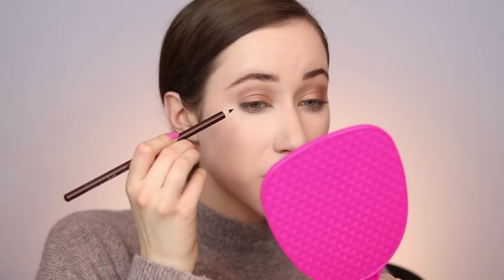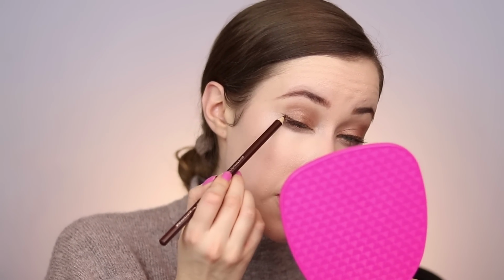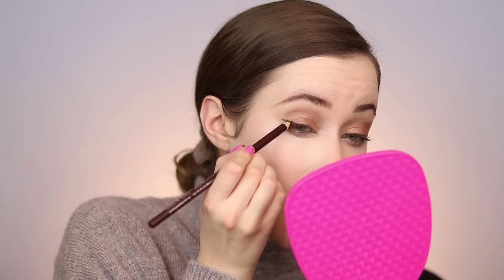Ooh, it's nice and sharp. That feels really nice, actually. I feel like it's a little bit more of a waxy formula. So what I'm finding is, as I'm drawing over the same line over and over again, it kind of picks up the product that was already there. I don't know if I'll ever master wing liner. It's still so hard for me sometimes.